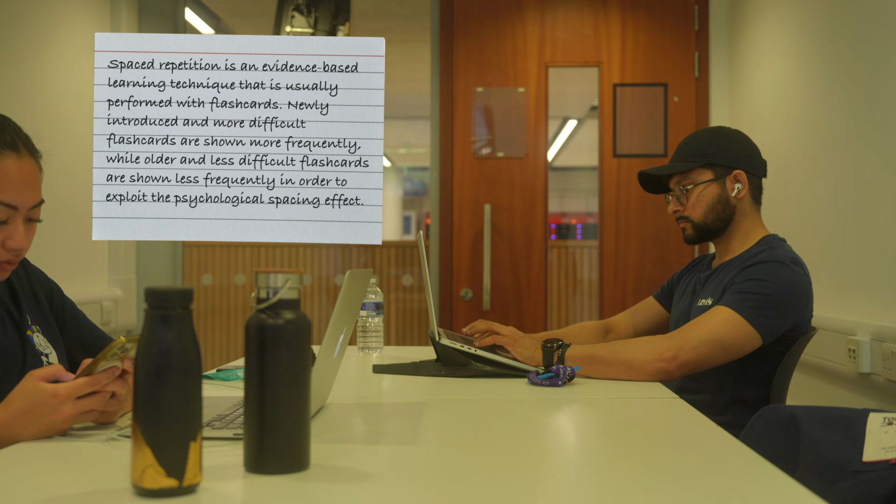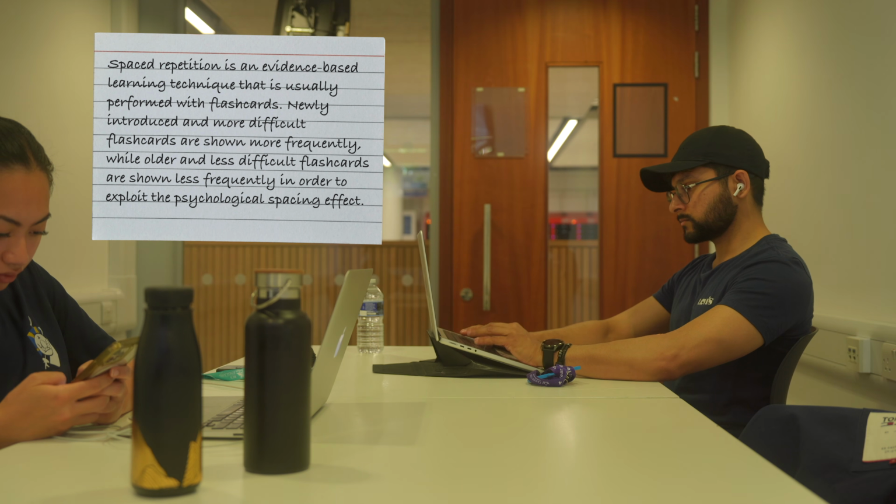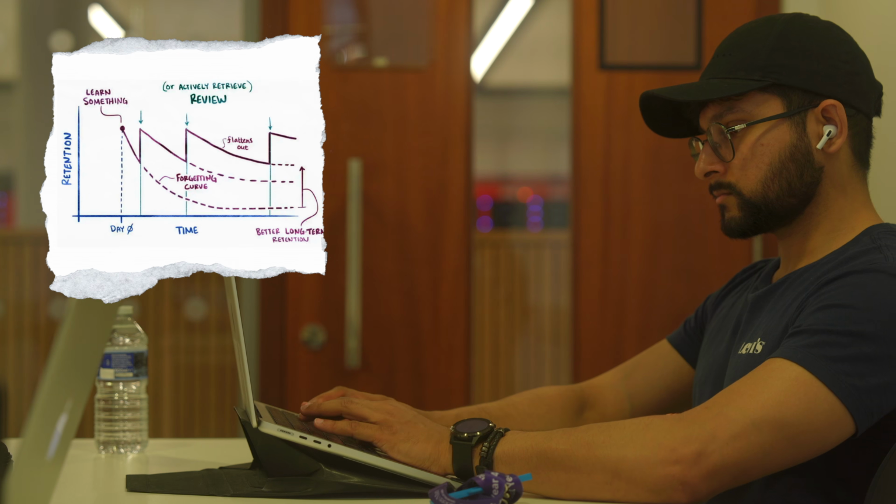But the problem is that it's a very manual method, since you'd have to remember to go through your Cornell notes regularly so that you have spaced repetition. And remember, spaced repetition is there to help you retain what you learn over a longer period of time, so that you counteract the forgetting curve.